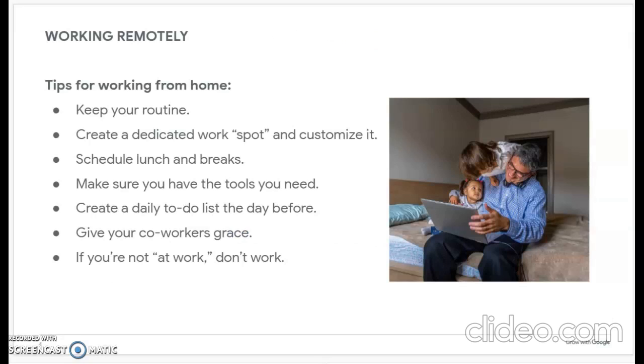We all know working remotely often means working from home. So before we jump into Google Workspace, let's go over a few tips that can make it easier for you to work from your home. First of all, keep your routine. If you normally wake up, work out, and take a shower before work, keep doing that. Maintain regular hours, set a schedule, and try to keep to it. Keeping your routine will help with a sense of normalcy.